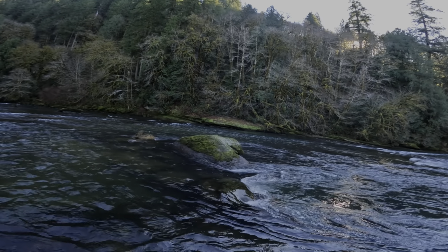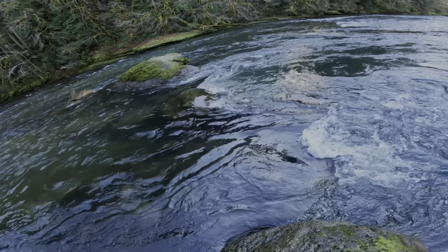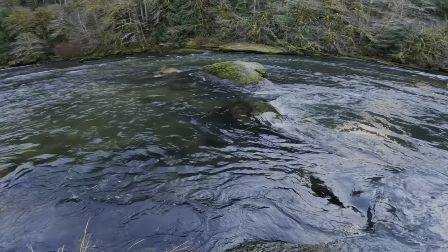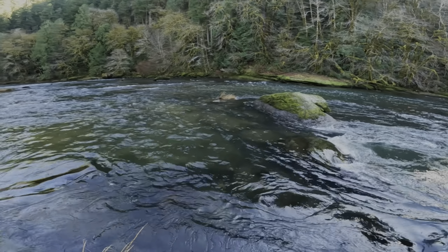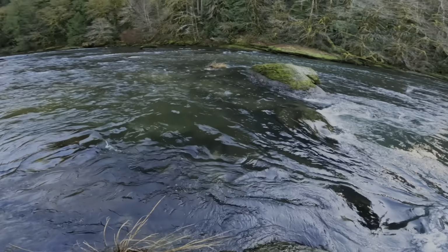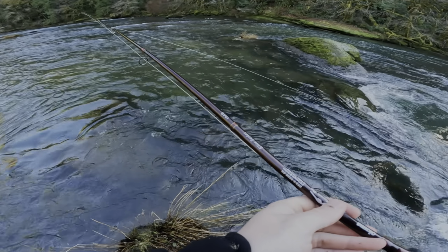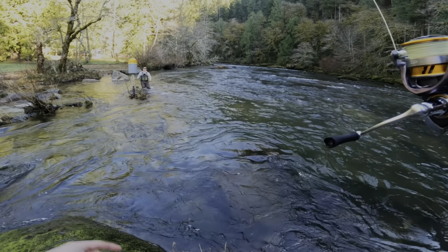Fish! Another one, baby! Oh no! Oh no, no, no, get out of that! I definitely just lost this fish. It's in somebody else's line. Dude, it got wrapped in that bobber. Throw in there. There's another one in there. Look. Broke me right off.